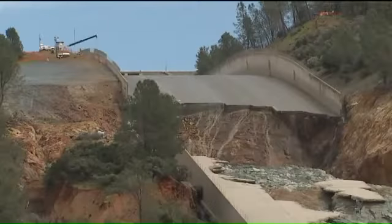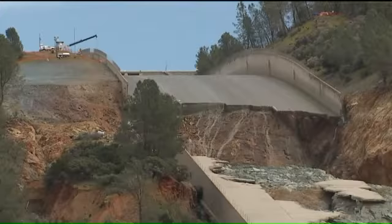We've been steadily watching lake elevations, watching weather conditions, and so that's why we're preparing for the use of the flood control spillway to make sure that reservoir levels are maintained safely. It doesn't take an engineer to see that the massive structure is still in bad shape.